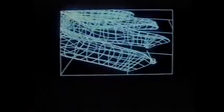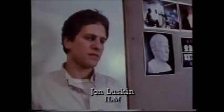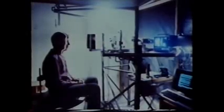Now you can see that's going to be a very tedious thing to do an entire head that way, because you have to break it up into so many small patches. So for Star Trek, what we did is we went down to this company that's in Monterey, and they have a system that uses a video camera and 2 light sources. And the 2 light sources shine on the head of the subject being digitized.